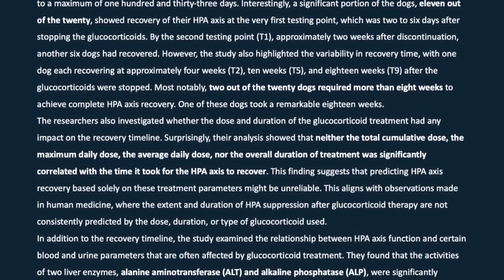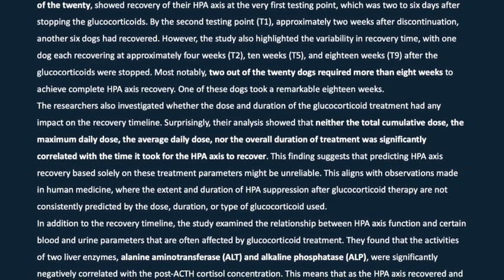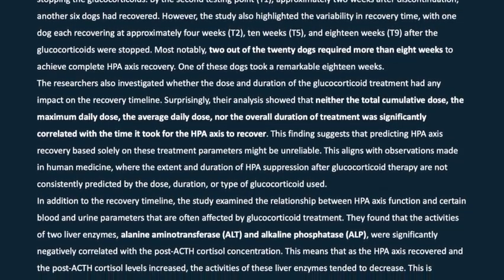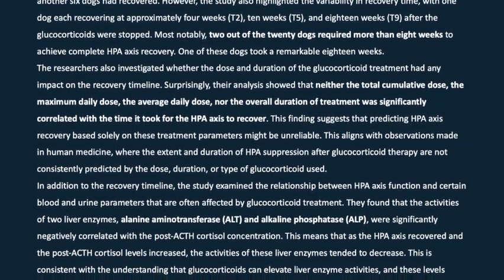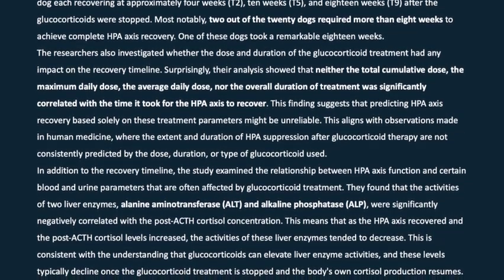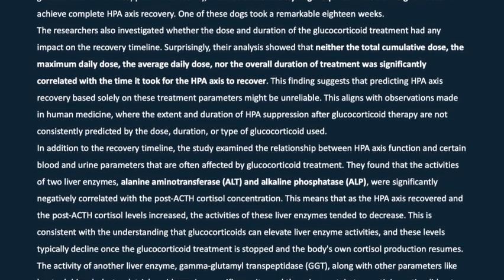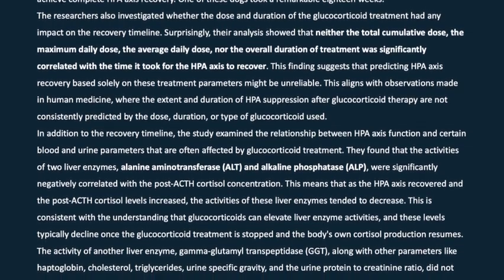The researchers also investigated whether the dose and duration of the glucocorticoid treatment had any impact on the recovery timeline. Surprisingly, their analysis showed that neither the total cumulative dose, the maximum daily dose, the average daily dose, nor the overall duration of treatment was significantly correlated with the time it took for the HPA axis to recover. This finding suggests that predicting HPA axis recovery based solely on these treatment parameters might be unreliable. This aligns with observations made in human medicine, where the extent and duration of HPA suppression after glucocorticoid therapy are not consistently predicted by the dose, duration, or type of glucocorticoid used.